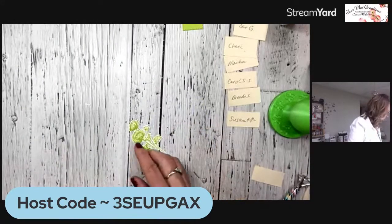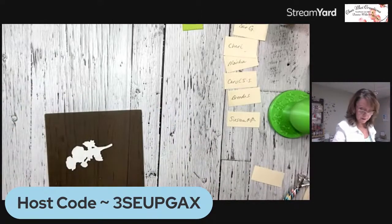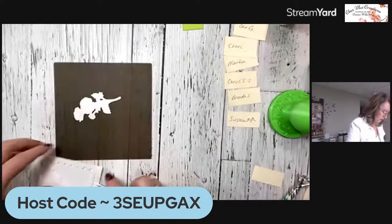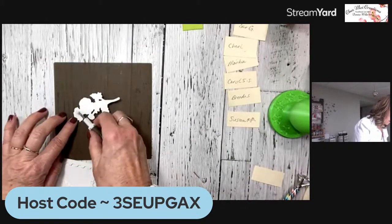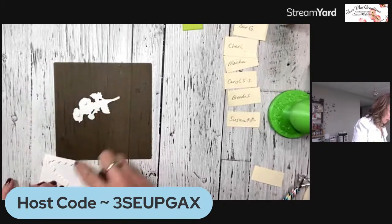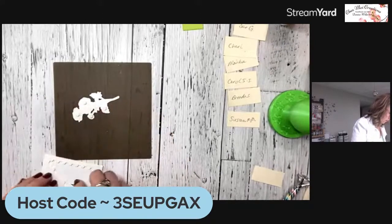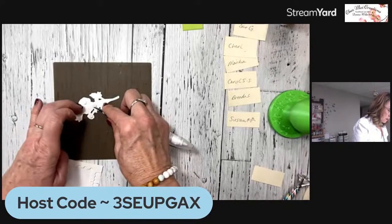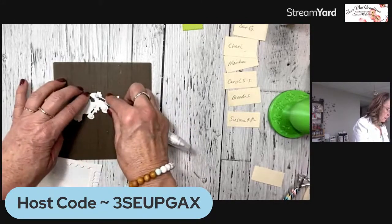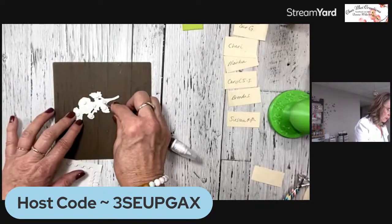We are going to get some mini glue dots behind this. Make sure that I'm in camera here. And I do like to be a little bit on the generous side with my glue dots. I don't want my card falling apart. And I don't want my flower bowing. I'm not going to worry about the stem. And let's just put one right here.